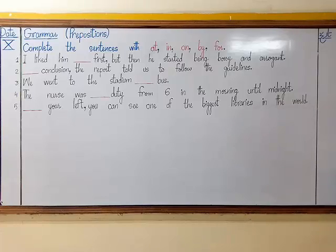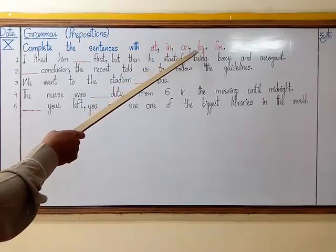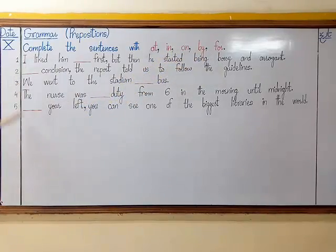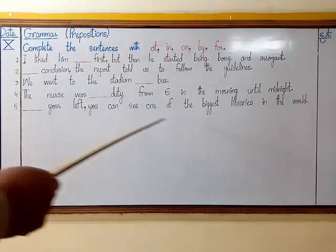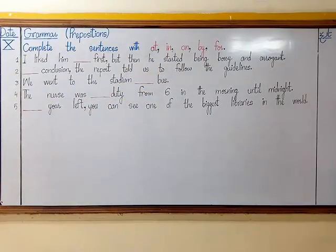What we have to do is use any one of these prepositions in these blanks. Complete the sentences with at, in, on, by, or for. So these are 5 sentences given to you. You have to use any one of these prepositions given on the board. We will do these 5 sentences collectively, which means through discussion. And after these 5 sentences are over, I will share a document with you in this video, and you will have to do the remaining sentences. There are around 25 sentences. So the remaining 20 sentences on your own with the help of these 5 sentences, which we will solve over here on the board.